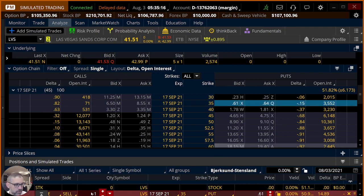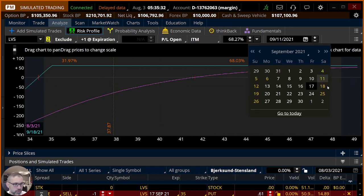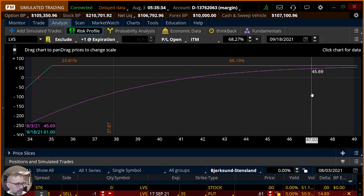Got my 1 contract for that put on the monthly of September on September 17th. Credit of 61. You could probably penny that up 1 or 2 pennies, see what happens, but we're just going to leave it there like that. Let's go to the risk profile and set the date to the date of expiration, which in this case is now the 18th. That widens out our expected move a little bit, but let's see what it does to our probabilities. Now we're looking at an 82% probability of profit according to Thinkorswim.